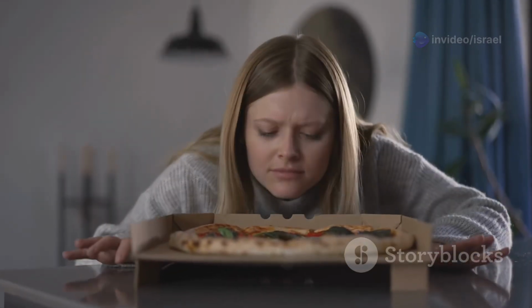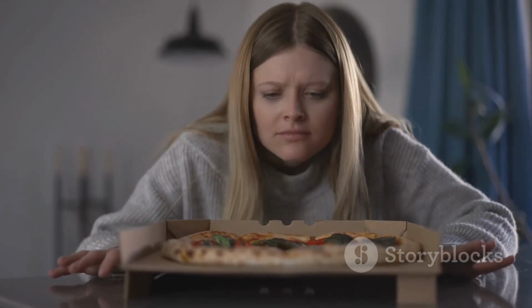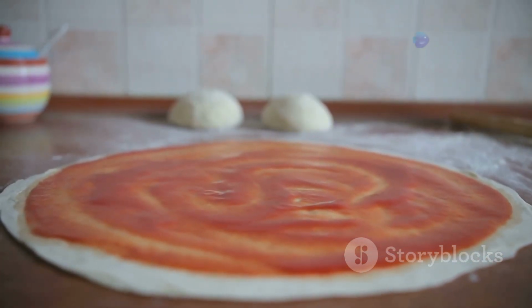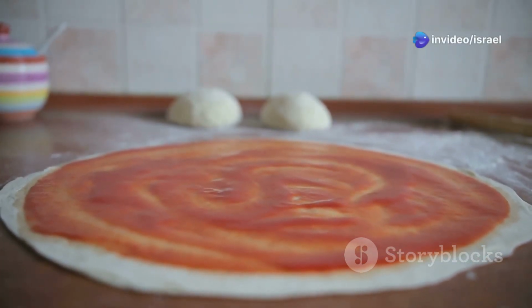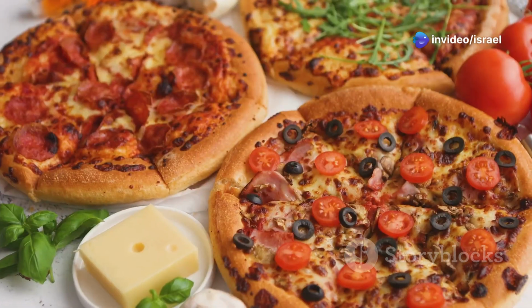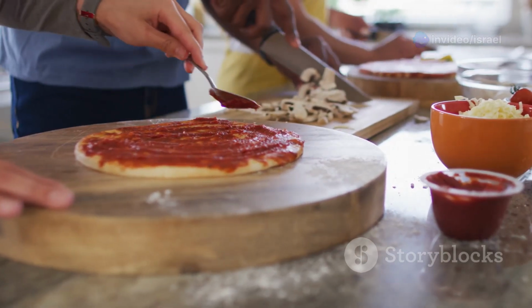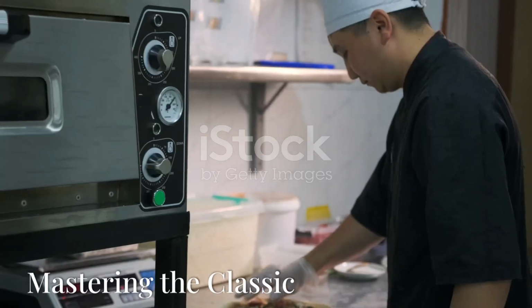Listen, I'm not talking about some soggy, sad excuses for pizza. We're going for gold here. Get ready to discover the best pizza recipes you need to try. We're talking crispy crust, flavorful sauce, and toppings that would make a donkey jump. So put on your aprons, grab your pizza stones, and let's get this cooking.